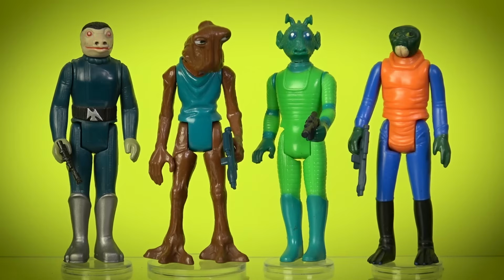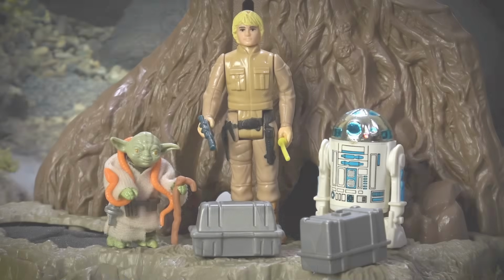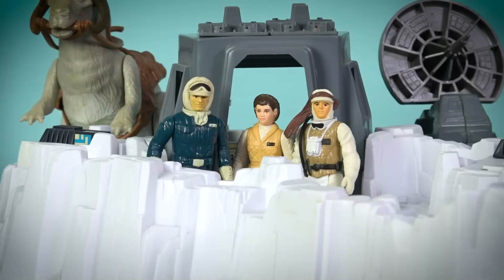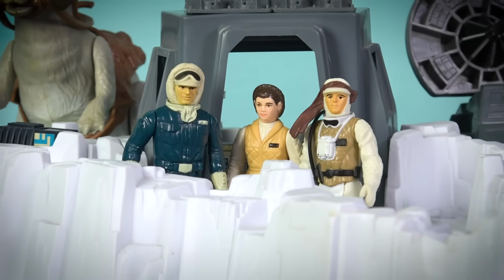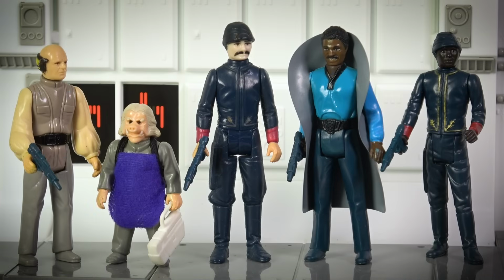They learnt a lot from their experience developing the first 21 Star Wars action figures, with the Empire line benefiting from their ever-improving sculpting and design skills. The new movie would also feature several new environments, which in turn gave Kenner the opportunity to produce the hero action figures in all new costumes, whilst also introducing many new characters. So join me as we take a look back at the action figures of The Empire Strikes Back.